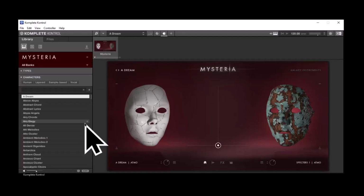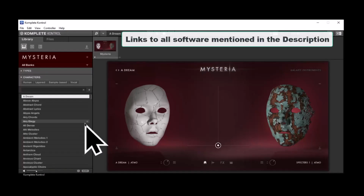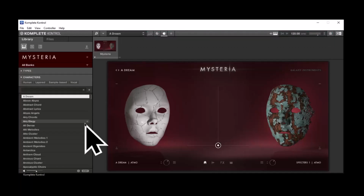Let's get back to the list. So this is another one from Native Instruments. This is Mysteria, and in one sense, I'm going to be a bit unkind here, it's sort of a one-trick pony, but the trick it does is absolutely fantastic. It is a one-stop horror movie score machine. Well, if you like haunting and terrifying voices, hysterical voices.